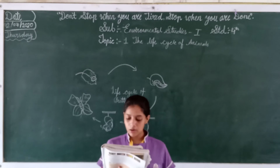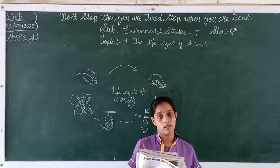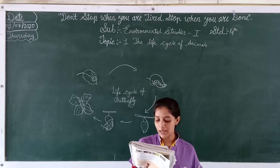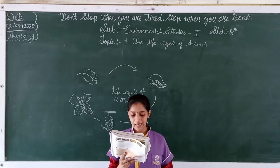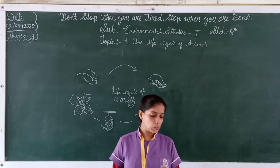There is a great variety in caterpillars. Different types of caterpillars are of different colors. Yes, you have seen many kinds of caterpillars. Their body is long. Many types of caterpillars are hairy.